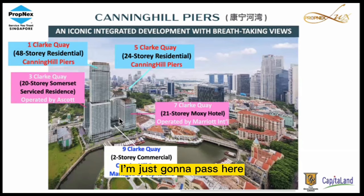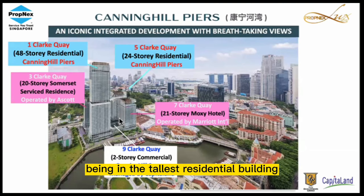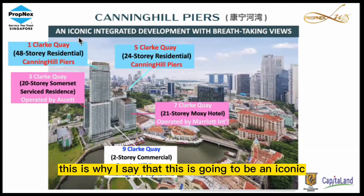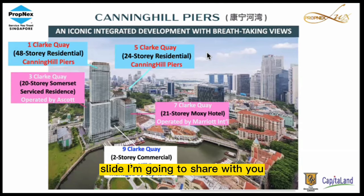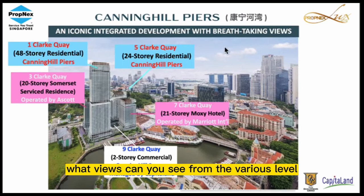I'm just going to pause here for everyone to appreciate this slide. Look at the surroundings. Look at the beautiful views that one can enjoy being in the tallest residential building in the whole of Singapore River. This is why I say this is going to be an iconic integrated development with breathtaking views. For the next few slides, I'm really excited to share with you the views from the various levels.